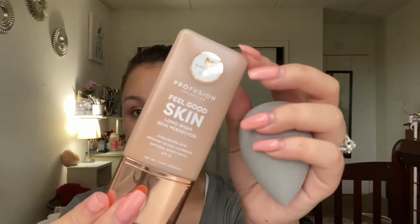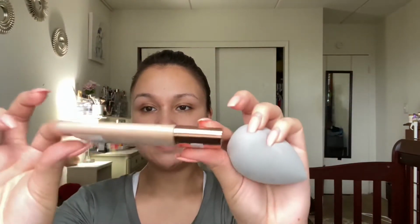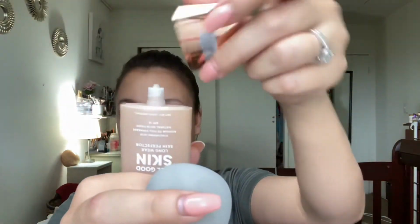Okay, so this is what it looks like, and it's in this very thin container, so it twists off. And it's going to be in a little squeezy tube. So I'm just going to squeeze a little bit in the back of my hand. I don't know how much I'm going to need, so I'm just going to put some.